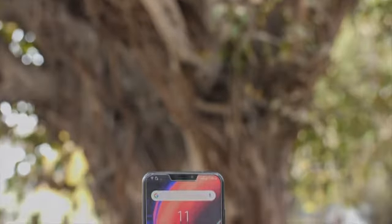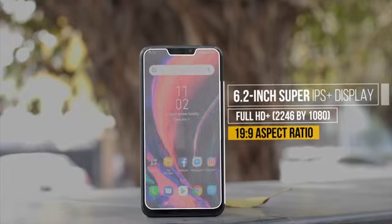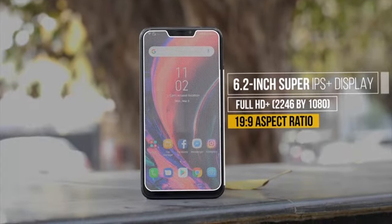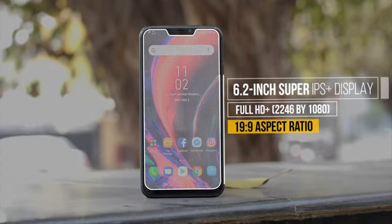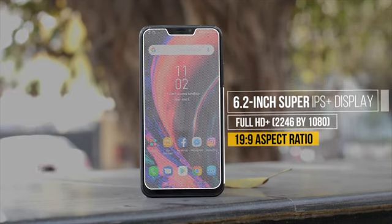First of all, the Zenfone 5 is really compact thanks to its bezel-less display. Just looking at the phone in the hand, you would never think it's actually a 6.2-inch display. And by the way, that display is beautiful. It's bright, it's got good colors, it's just really good.